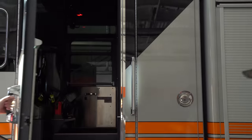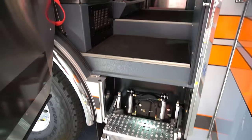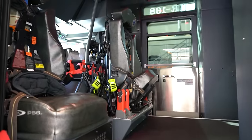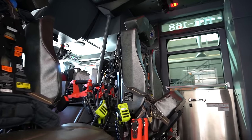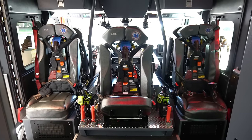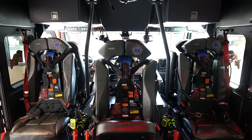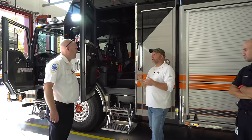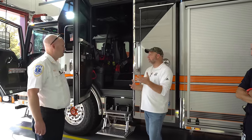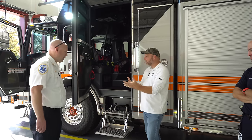Coming into the back, another fold-down step. This is a five-man cab. It's five seat positions that have SCBA packs. We then have the two additional seats in the back, so it extends to a seven-man cab. Those two seats do not have SCBA on them. When I think of typical EMS and rescue, they don't necessarily always have SCBAs. Are you a firefighter also?